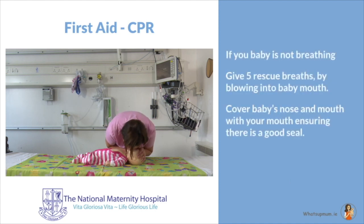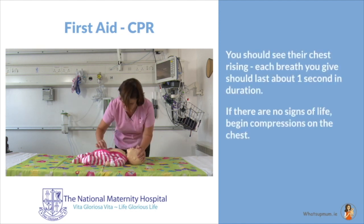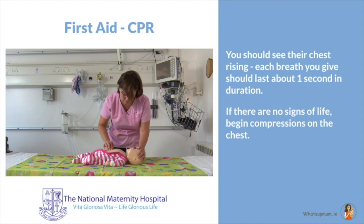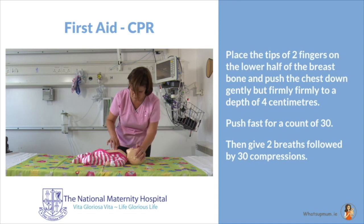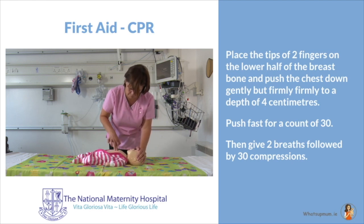If your baby's not breathing, give 5 rescue breaths by blowing gently into the lungs, covering the baby's nose and mouth, ensuring there is a good seal and you can see the chest rising. Each breath you give should be approximately 1 second in duration. If there are no signs of life, for example eyes opening or limb movement, the baby's heart may not be beating properly and you must begin compressions on the chest. Place the tips of 2 fingers on the lower half of the breastbone and push the chest down gently but firmly to a depth of 4 centimeters. Push fast for a count of 30.